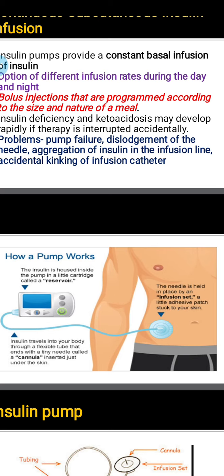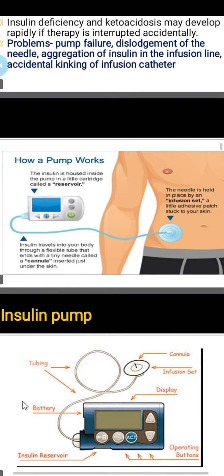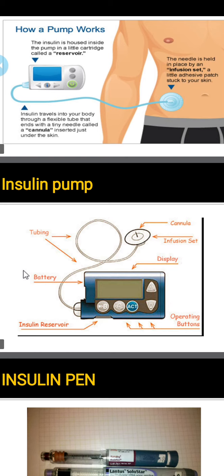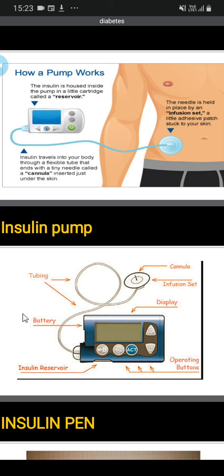So how a pump works: the insulin is housed inside the pump in a little cartridge called the reservoir, and insulin travels into your body through a flexible tube that ends in a tiny needle called the cannula. It is inserted just under the skin. The needle is held in place by an infusion set, a little adhesive patch stuck on your skin. So these are the different parts of the insulin pump. There is tubing, there is a cannula which is inserted into the subcutaneous tissue, and there is a display present in some pumps, so that patients can calculate their daily insulin requirement and the amount of insulin injected after every meal. And there is an insulin reservoir, and of course a battery is needed. So one method of giving insulin is the insulin syringe.